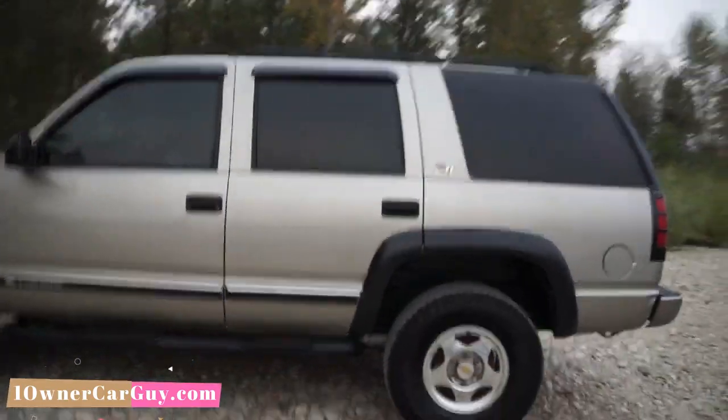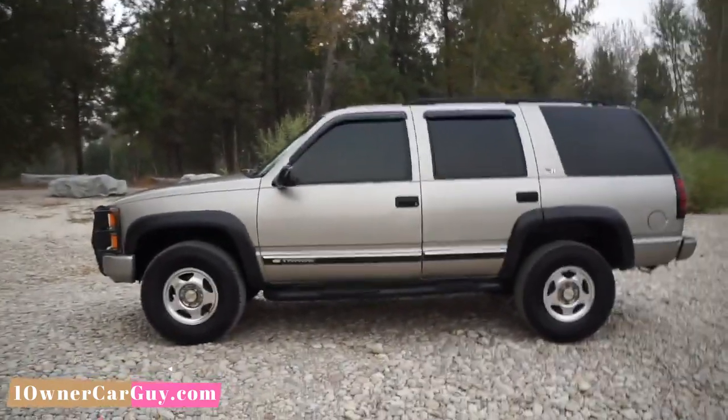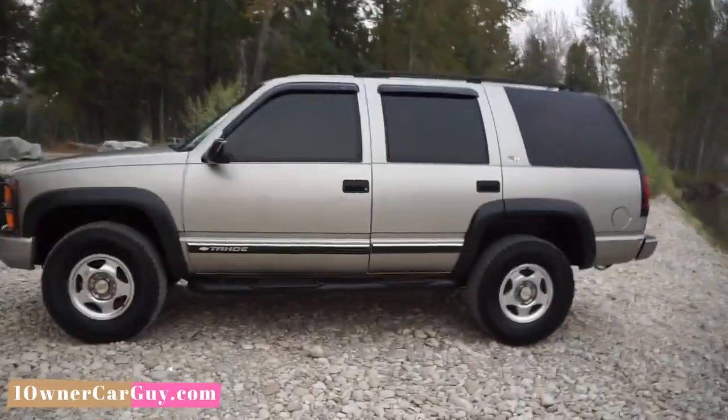And I'll tell you what, with those fender flares and such, this thing looks good. If you want the truck that's got the look, well, this truck's got the look. That's all there is to it. Look no further. This truck's got the look.